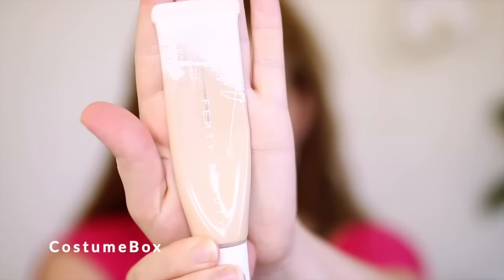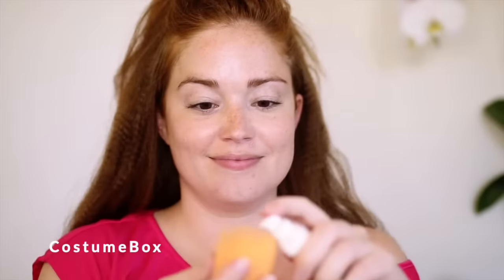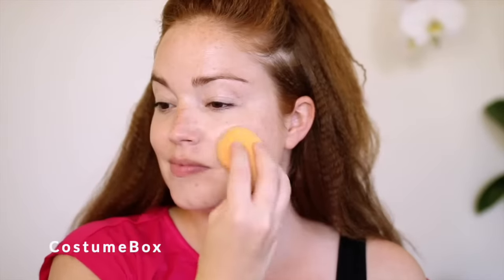Okay, so starting off with a fresh face, I'm gonna go in with foundation first. You wanna choose a hydrating or dewy foundation, as that was the look of the 80s. I am going in with a damp beauty sponge and applying that all over my face. And I'm just blending it out here, as you can see.